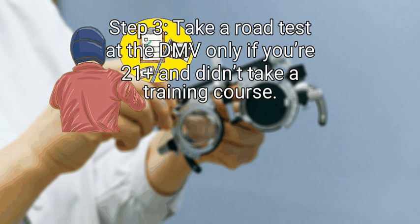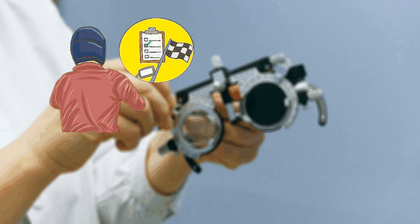Step 3. Take a road test at the DMV only if you're 21 plus and didn't take a training course. This is the only scenario in which you are required to make an appointment with the DMV and take a road test at the facility. No matter your age, you can skip this hassle by completing an approved training course and getting completion form DL-389. Contact your local DMV branch to book a road test appointment and determine what documents to bring, and the fees involved. You'll have to bring a street-legal, licensed, insured motorcycle for the test.